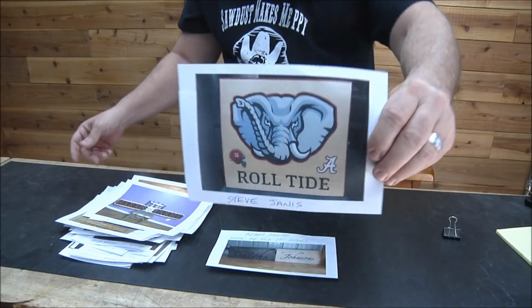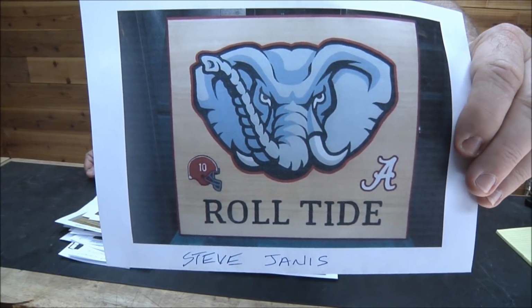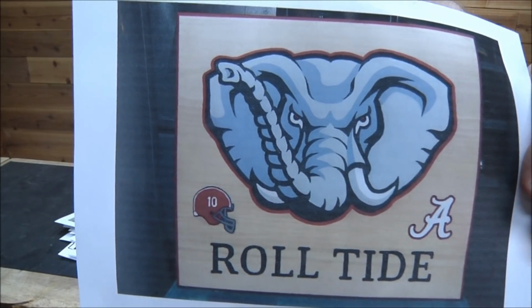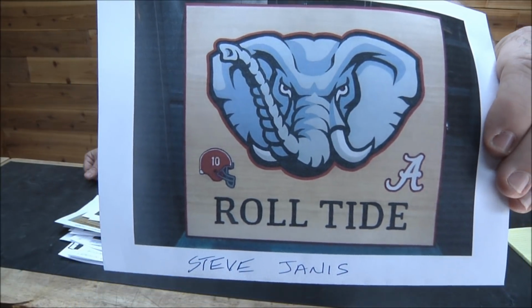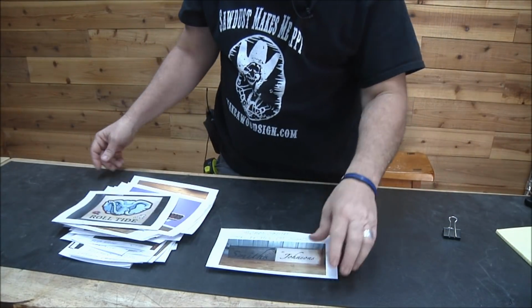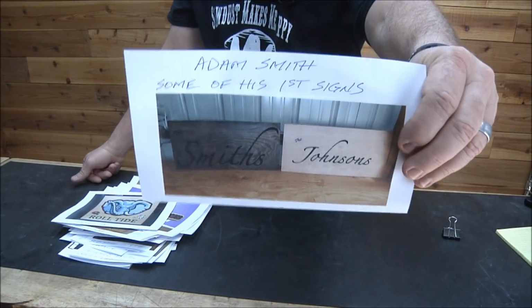Steve Janis. Roll Tide. I think there's some Alabama fans out there somewhere. Anyway, great job. Look at the detail on that logo. Love it, love it, love it. College football is coming. It's only, I don't know, a few months away. Great job, Steve.